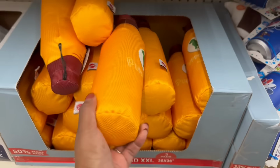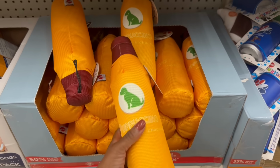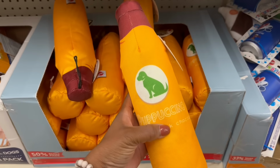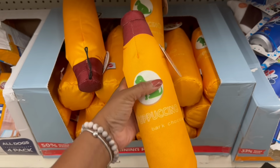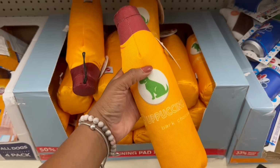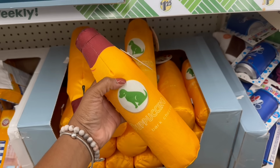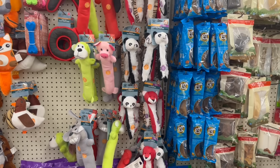What's this down here? That is so darn cute. Puppuccino. Girl, bark chocolate. That is funny. That's so stinking cute. In the cart. Girl, I'm good to go. Let me get out of this aisle.